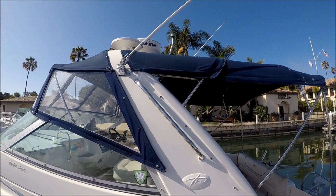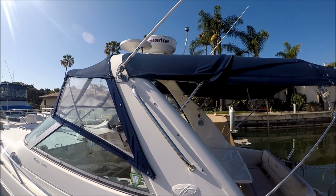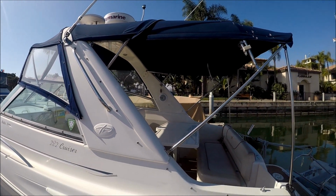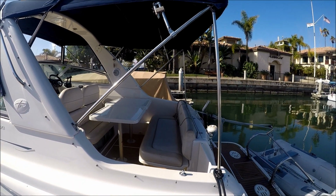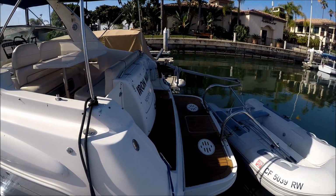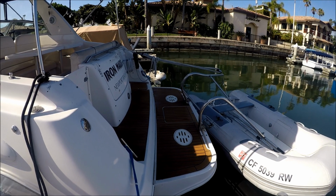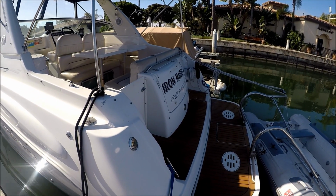On top of the radar arch, we see we have our TV antenna, Raymarine radar dome, VHF antennas. We've got a nice solid stainless steel frame for the Biminis. Here at the transom, we have an extended swim platform, covered boarding ladder, outboard bracket, and trunk storage there.